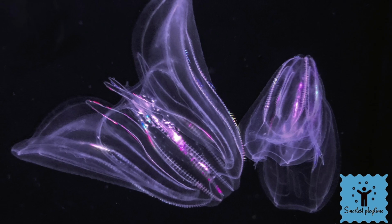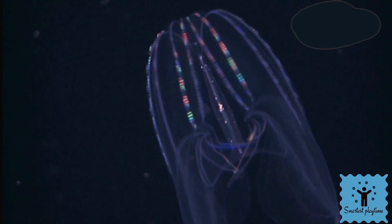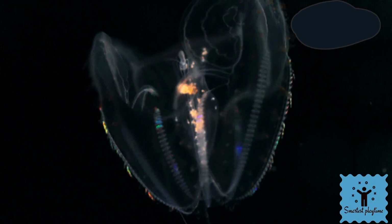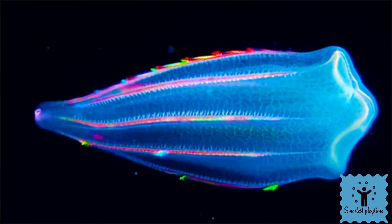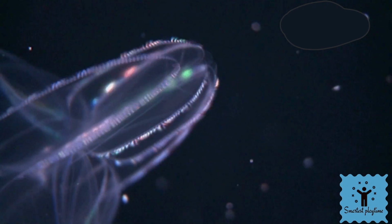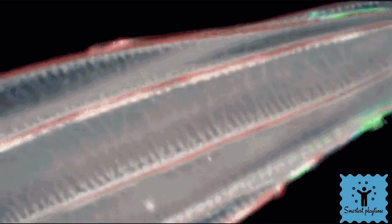This beautiful creature is the comb jelly. Comb jelly varies in size depending on the species. They live at a depth of 23,000 feet. They have oval-shaped transparent bodies with 8 rows of comb-like plates with fused cilia on them. When they move, the comb-like plates diffract light to produce a shimmering bluish rainbow effect. They use bioluminescence to deceive their predators.